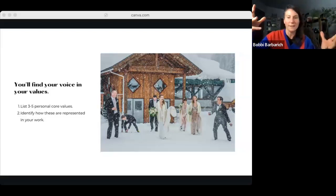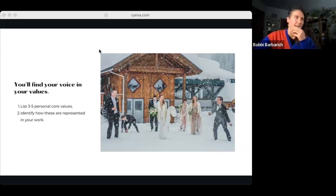And then I want you to look at your work, like take your top 50 favorite photos and try to see if those values that you've identified are represented in the work that you make. And be a bit brutal with yourself. Let's say that one of your values is honesty, and the photos that you bring up are of a family who's looking like they're quite posed. Then is that an honest image? Or if one of your values is adventure and all of your images are kind of low in energy and really soft and dreamy, is that adventure?